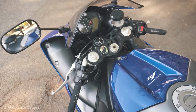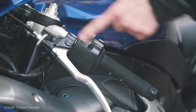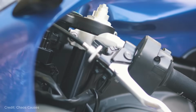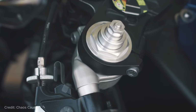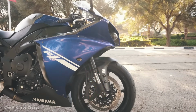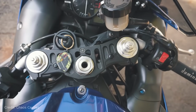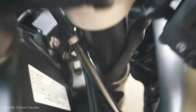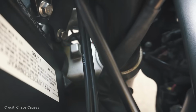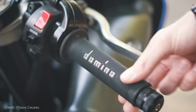Now, not all off-brand stuff is trash. Some lesser-known companies make great gear. But if your entire mod list came from Wish.com or some random seller with no return policy, you're not building a dream bike. You're assembling a booby trap with turn signals. Spend smart. Know your parts. Because cheap stops being cheap when it costs you a ride or a trip to the ER.